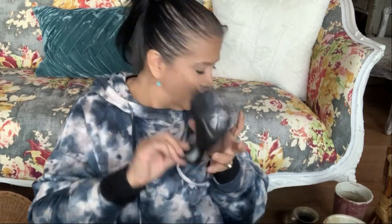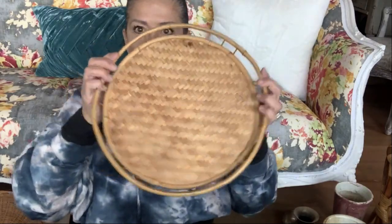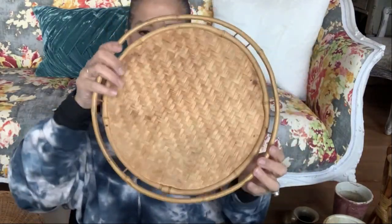This I'm keeping for myself. It's not old, but it's just so cute. I love it. It's for rings, I think. Let's see what else. I thought this was cute. It's just a little bamboo tray. She had her notebooks and her mail on it, so I made her remove all that stuff so I could pull it away.